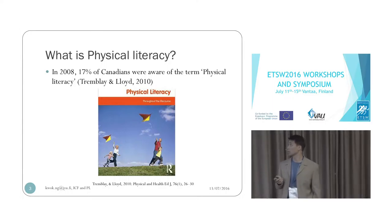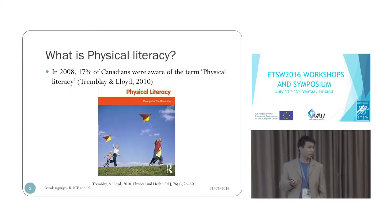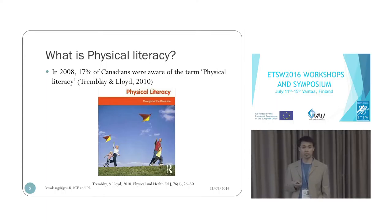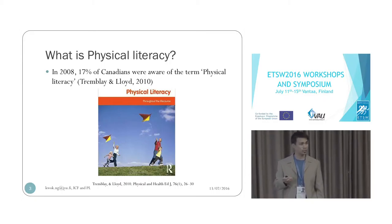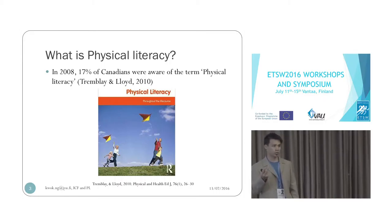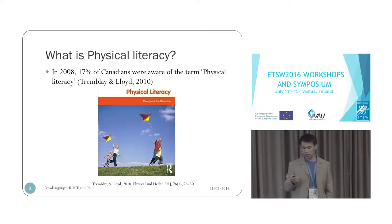This is the book edited by Margaret Whitehead, who is the key philosopher behind this concept. Now, in terms of education, we all understand literacy is an important component. We also understand that numeracy is an important component of education. When you go to school, two main things you want are to be able to write and to be able to read numbers. So we combine this with the concept from Margaret Whitehead that you also need to be physically literate as well. That you also need to have these basic skills to be able to move freely.